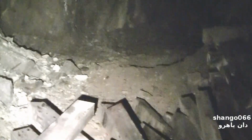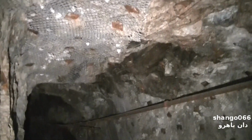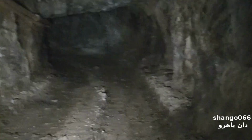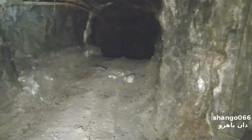Whoa. It's kind of interesting how they have this all pinned. Okay, we're continuing down still. It seems like the deeper we get in here, the more water drippage we get. We got electrical cables. Here's another switchback. To surface, okay?